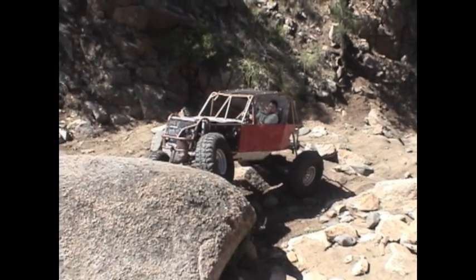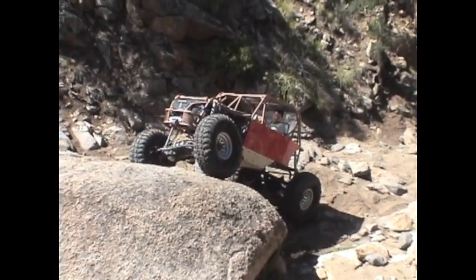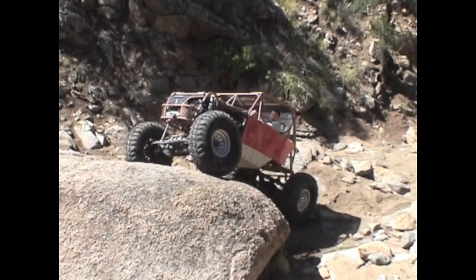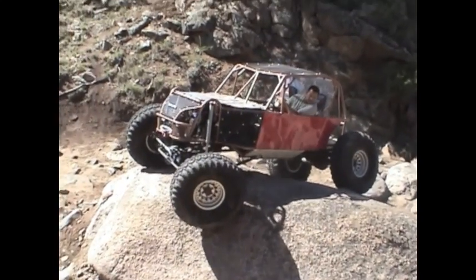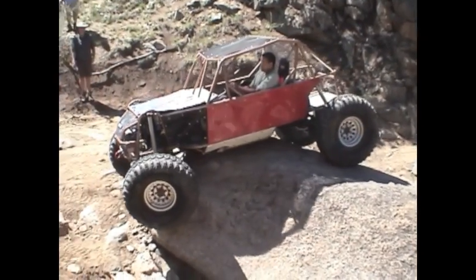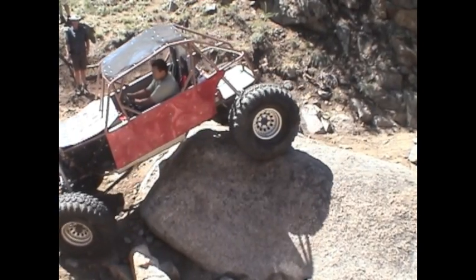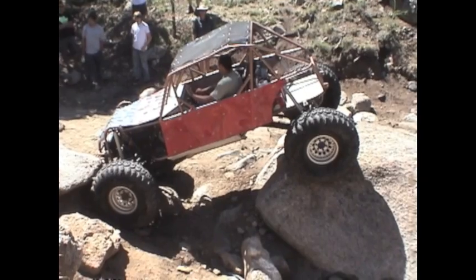Here's that Toy Tech buggy that I was telling you about. This guy driving it, I didn't get his name. He just had a ball this entire run. Could not stop smiling. And if you listen, throughout the entire run, he's just laughing and smiling, and I mean, the thing looks like he screwed it together in his garage. It's 22R powered, RE, I assume. It just worked.